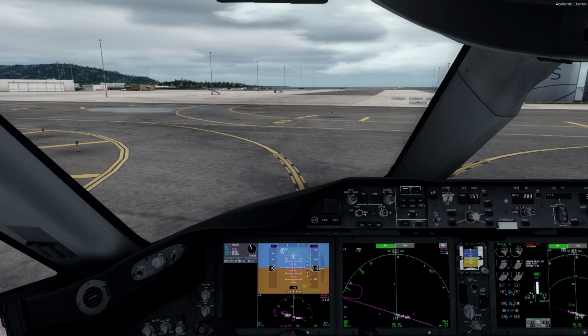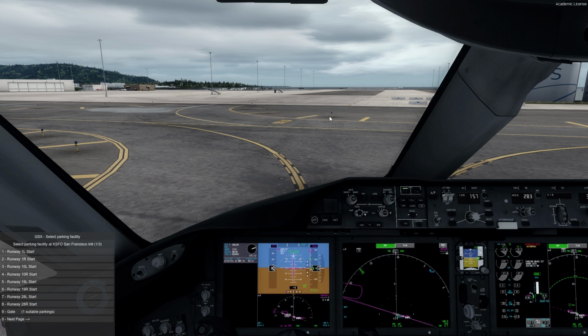Parking position 2, terminal 1. I've no idea where that is. And EFB is showing... In fact, no. EFB says that it's literally just up here on the right. And that looks like a cargo parking. I really hope it's not. It's not going to be gate 1, is it?